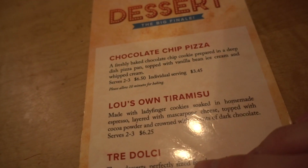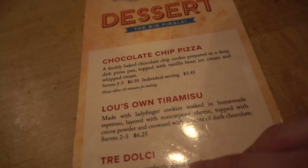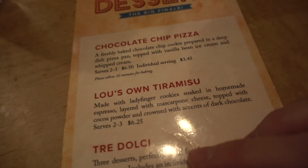Chocolate chip pizza. A freshly baked chocolate chip cookie prepared in a deep dish pizza pan, topped with vanilla bean. We're gonna come back to that in a second.